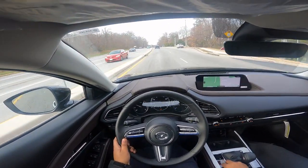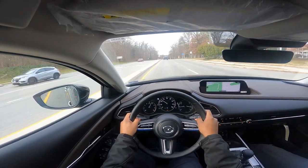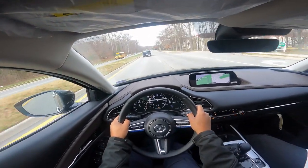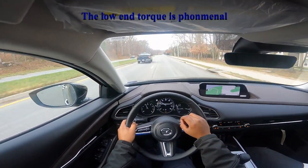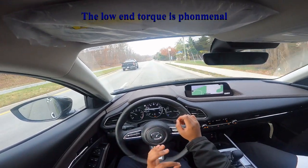Going to kick it in sport mode for a minute. You guys can't feel that turbo. This really kicks in. Now it makes 310 pound-foot on regular, and then it's 320 on premium gas.